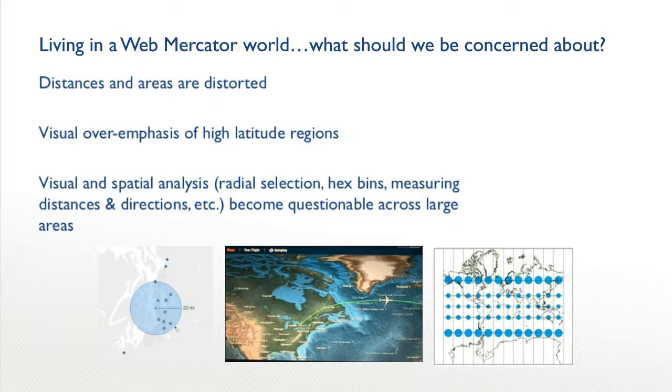But for large areas, it means that we get this visual overemphasis of high latitude regions. The Greenland is gigantic problem. And any visual and spatial analysis for large areas ends up being a little bit suspect. So, consider drawing a flight path for a plane. It's not really a straight line on that map. Radial selections or any types of analytics that you do, spatial binning, measuring distances, measuring directions, they really become sort of questionable across large areas.